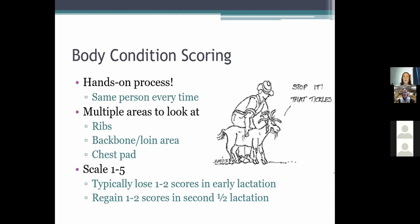So body condition scoring, especially in dry does, is very much a hands-on process, especially in the winter, but really any time of year. This isn't something that you can just walk by and score them with your eyes, because if they have multiples, if they have a big old hay belly, you cannot score them. They can look very, very fat, but if you put your hands on them, you can feel that her body condition score really isn't that great. So it needs to be a hands-on process, and it needs to be done by the same person, because everybody will score goats slightly differently.